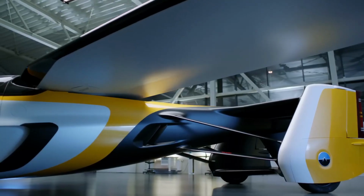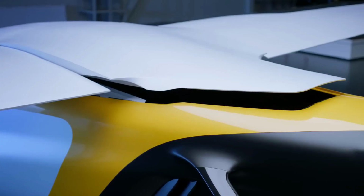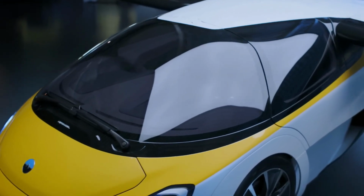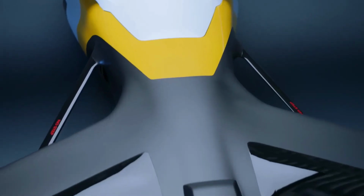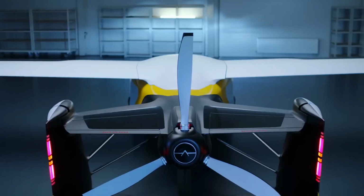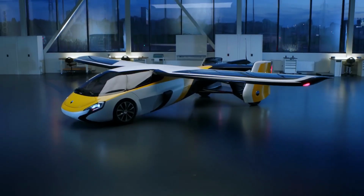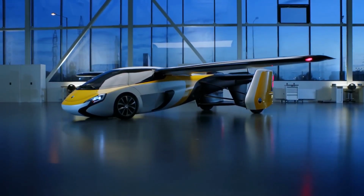Safety is a top priority, featuring a ballistic parachute system and an autopilot function. Set for delivery in 2023, the Aeromobile 4.0 represents a groundbreaking fusion of automotive and aviation technologies, elevating personal transportation to new heights. The price for this cutting-edge marvel is estimated at around $1.3 million, promising a thrilling and luxurious experience for those who dare to dream.